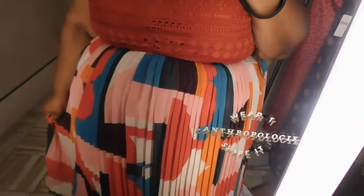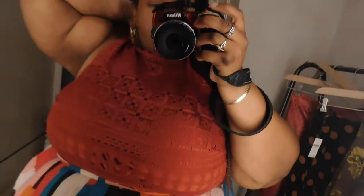It fits my waist well in a size 22. Moving on to this top, I love this eyelet burnt orange blouse with a mock neck fit and the sleeveless top. I like these two together. I didn't get them to pair them together, but when I put them on together, I was like, yeah, these definitely go together. And some of the sales associates said the same thing.